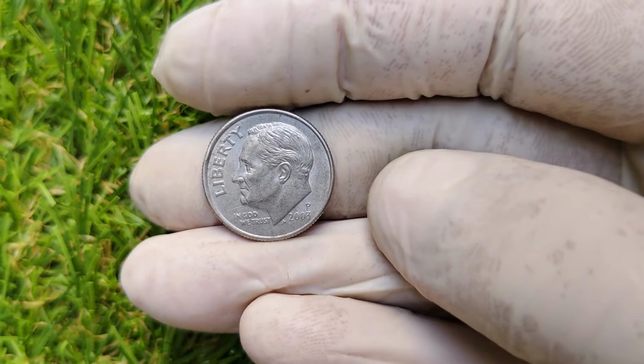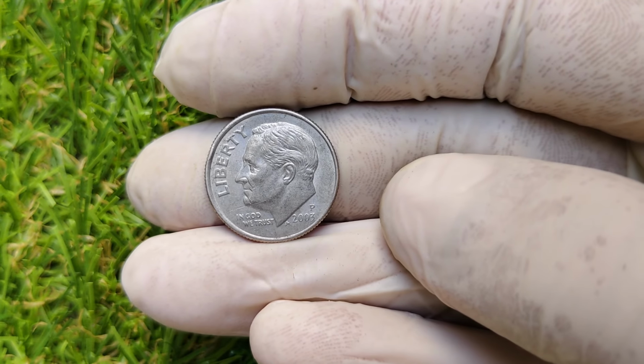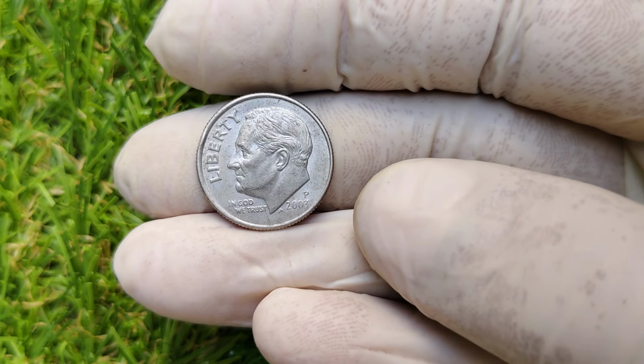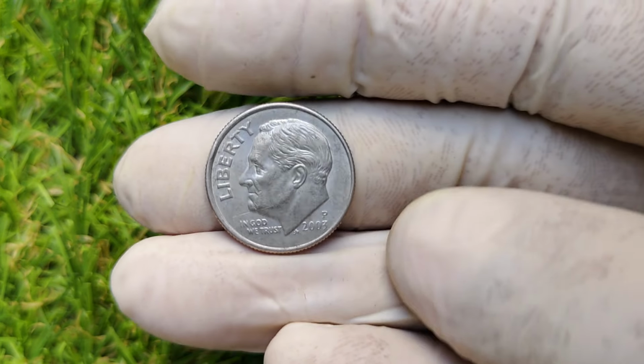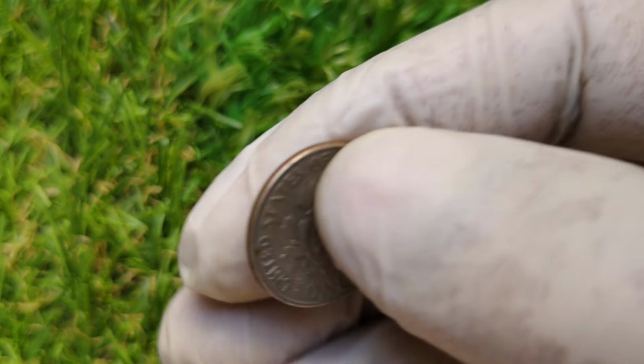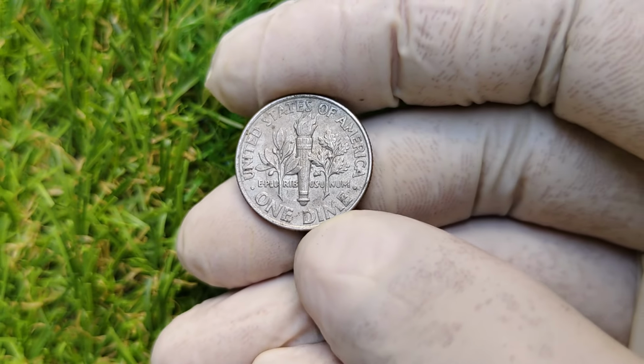For anyone interested in starting a collection, the 2003 P Roosevelt dime serves as a reminder that valuable coins are not always ancient or centuries old. Even modern coins can become highly collectible under the right circumstances. It encourages enthusiasts to look closely at every coin in their possession and to appreciate the artistry, history, and subtle variations that make each one unique.